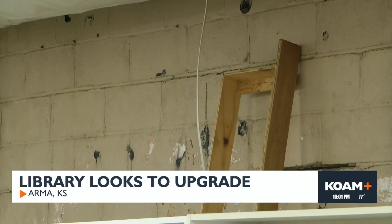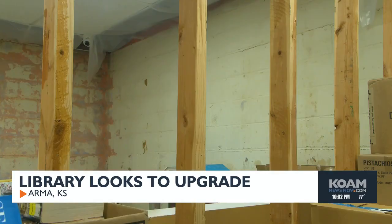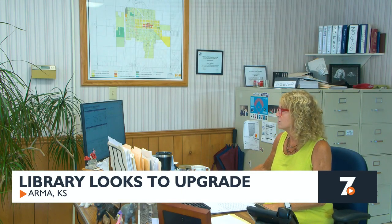In the past, the library building has had a mold issue, and as a result of removing it, they're now looking at a new concern, repairing the sheetrock and walls that were ripped out. Betty Lesson, the city clerk, says one of the causes of the mold was the age of the building. The building, it's been there a long time. It was a bowling alley.